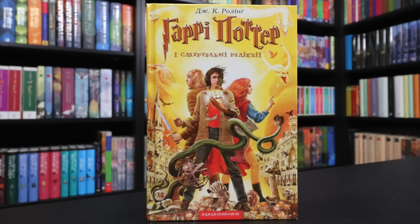We see what might be the mermaids in the Black Lake, and then a few centaurs have come to pay their respects to Dumbledore. We are on the last book. The back is also really beautiful, but let's dive into this final battle artwork on the front cover. There are so many icons and items on here.